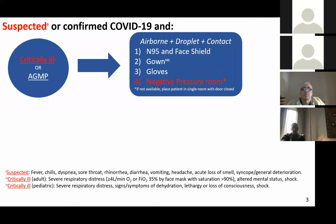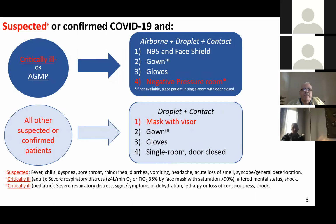For everyone else, all the other suspected or confirmed patients, these ones we're doing droplet and contact. That means you're going to be using a surgical mask or a mask with a visor, a gown, gloves, and you'll be doing this in a single room with the door closed.